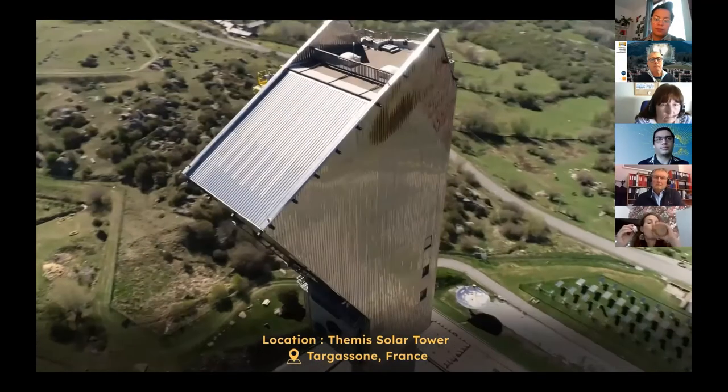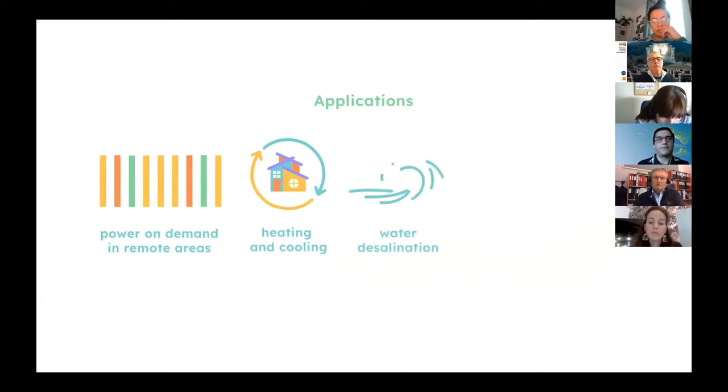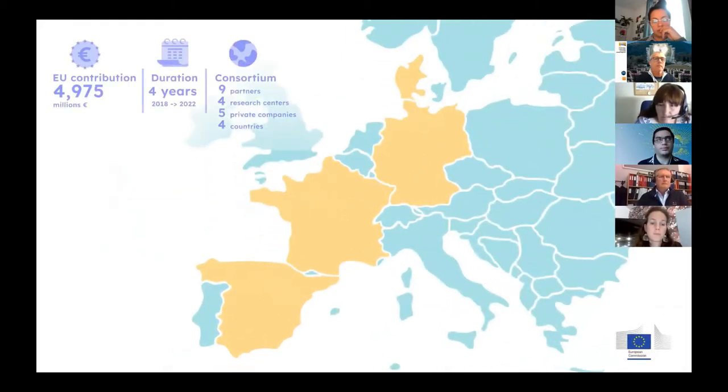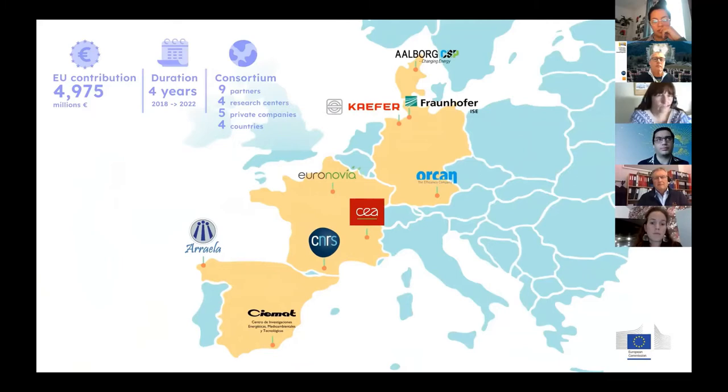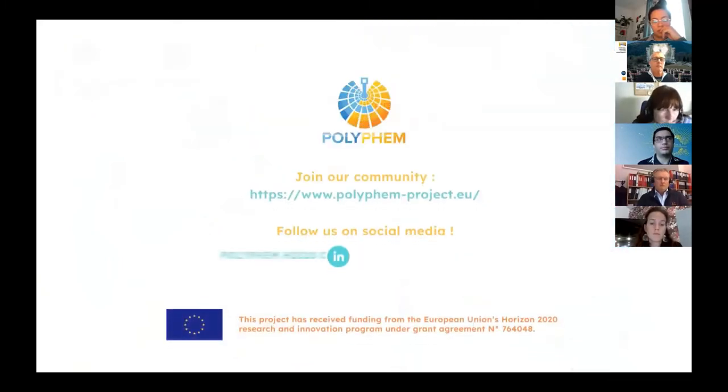As a result, POLYPHEM technology will be able to generate power on demand, particularly in remote areas, but also heating and cooling of multi-family buildings, and water desalination for small communities in arid regions, reducing CO2 emissions, and contributing to sustainable agricultural and food production. POLYPHEM is the result of a four-year collaboration between four research centers and five private companies from four European countries, with the support of the Horizon 2020 program for research and innovation. For more information about our forthcoming activities, visit our website and social media.